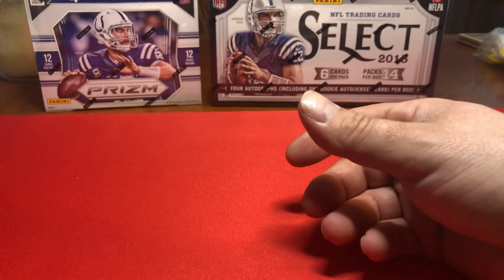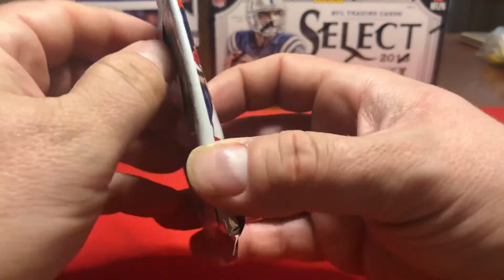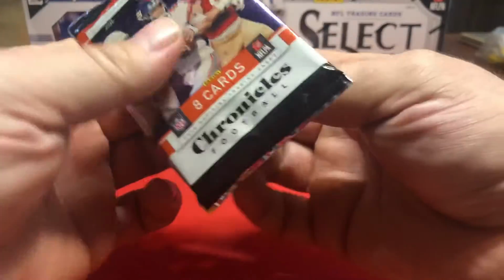Snowyettie bought these for me. Appreciate it, sir. Yeah. Sharing the love. We kind of buy each other stuff every now and then, and he bought me these, so I'm going to rip them for you.